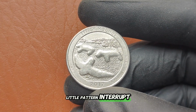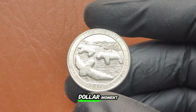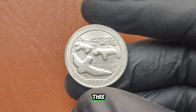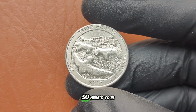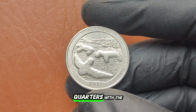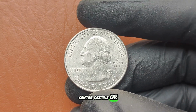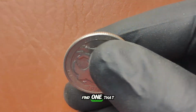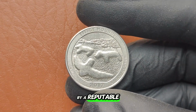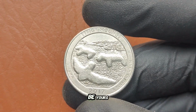Now here's a little pattern interrupt. Have you ever looked at your change and thought, what if this is my $1,000,000 moment? Go ahead, laugh, but I promise you, after watching this, you'll never see a quarter the same way again, so here's your mission. Check your coins, especially any 2017 quarters with the D mint mark. Look for doubling, off-center designs, or texture variations. And if you find one that looks even slightly odd, don't spend it. Get it appraised by a reputable coin expert or auction house, because the next headline-breaking coin discovery could be yours.